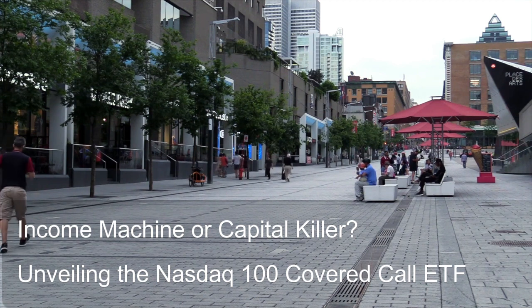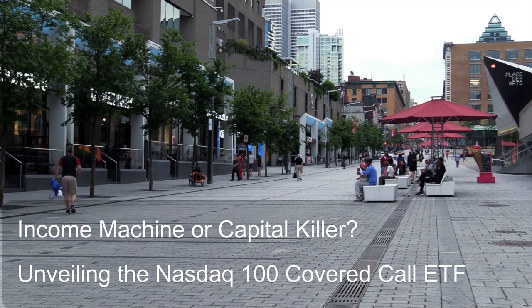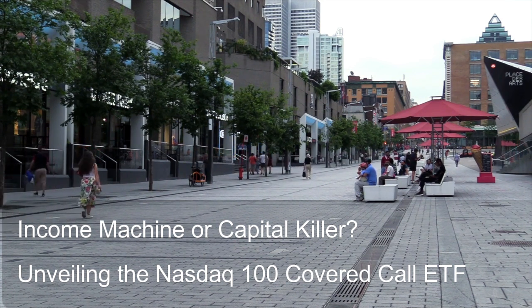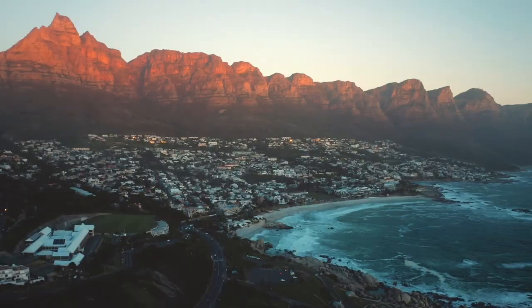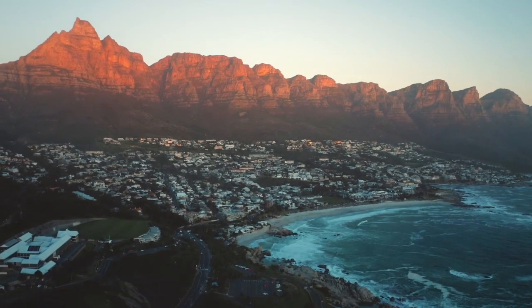This reinvested income allows the fund to purchase additional shares of the underlying Nasdaq 100 index components. Over time, this reinvestment helps the fund maintain its proportional weighting within the index, even without actively buying or selling individual stocks.